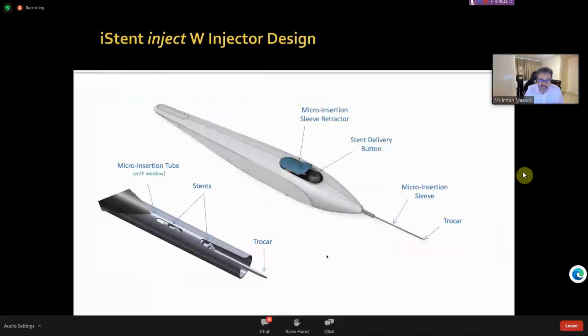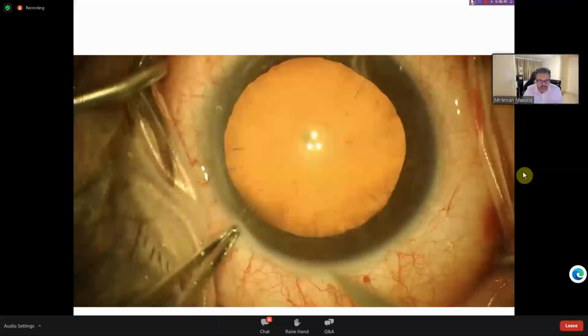That's something you really need to get a feel for with your local Glaukos rep. I can't talk too much about what it actually feels like, but you need to handle the actual stent and the delivery system to get an idea of how to use it. So let's look at some cases. This is actually an iStent Inject case.